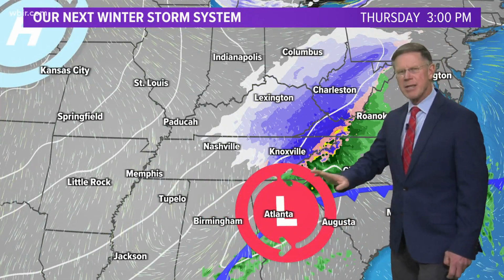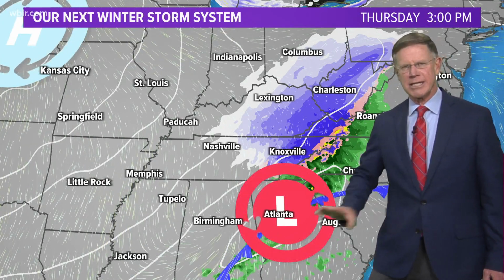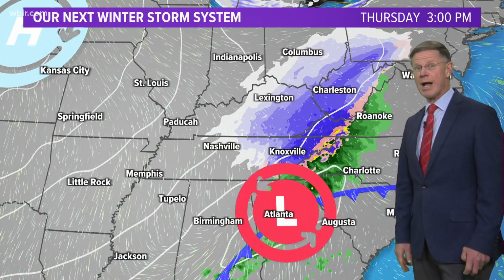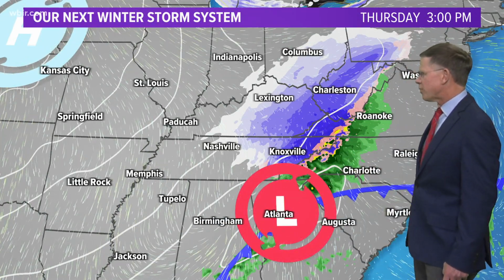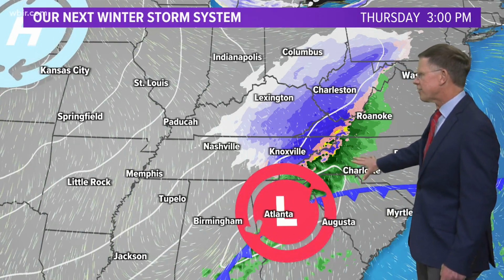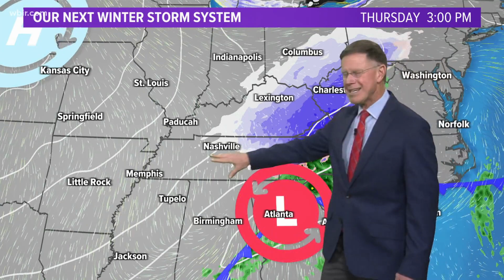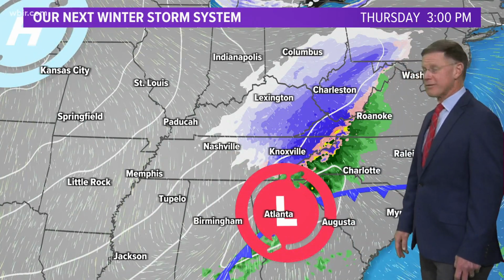By the way, this is a classic favored storm track for snowfall in East Tennessee. Whenever we see a low pressure coming to our south, tracking to the northeast from the southwest and moving just to our south, that's a favored track. Northern sections of the low pressure, to the north and west, that's where you see most of the accumulating snowfall. So all that just to say, this is a favored track for snow.